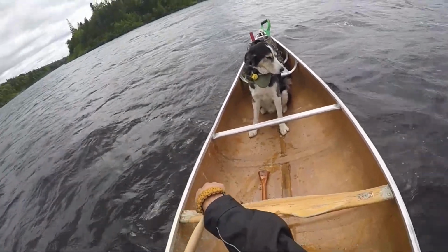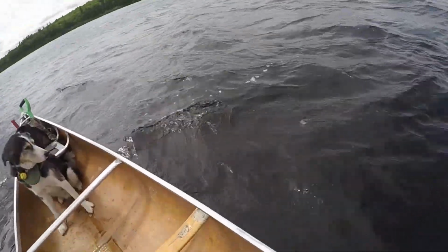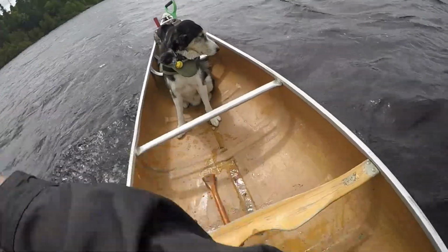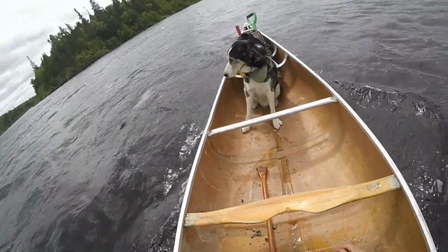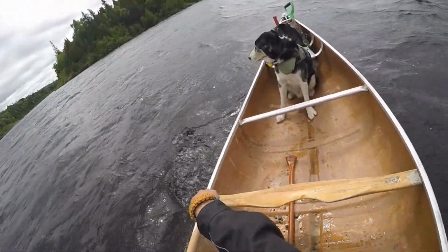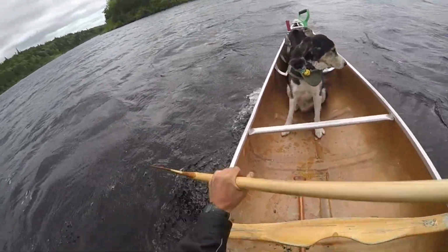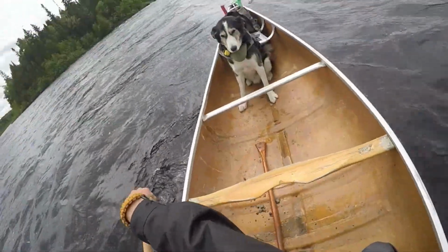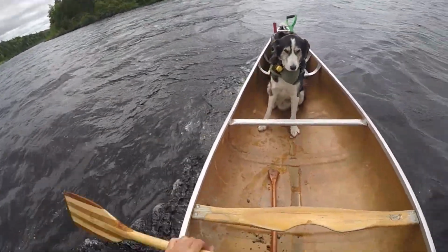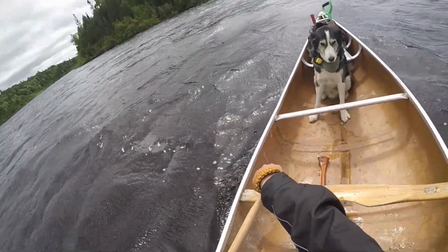After cleaning my fish, we got back on the water to head back to camp. This is where I really hope Roy doesn't shift. He doesn't understand the whole balance thing very well. If he moves at the wrong time and a wave catches us, we go for a little swim.